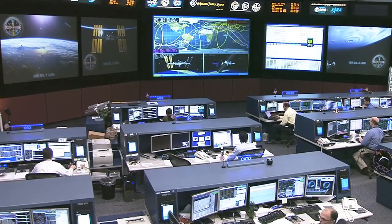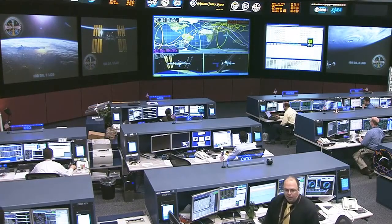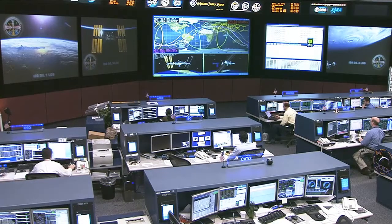Burbank and flight engineer Andre Kuipers focused on unloading cargo from the Edoardo Amaldi. This is the automated transfer vehicle that docked to the aft end of the Zvezda service module on March 28th. It delivered 7.2 tons of food, fuel, and supplies to the orbiting complex.